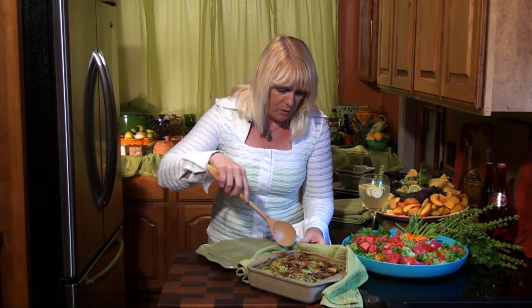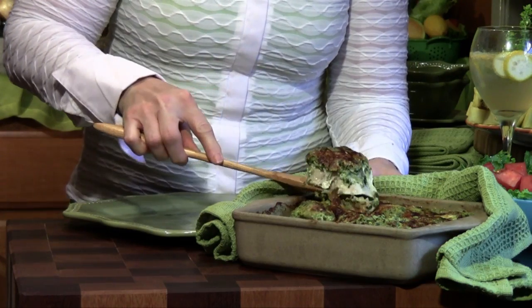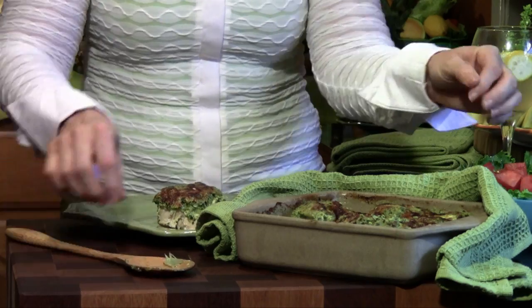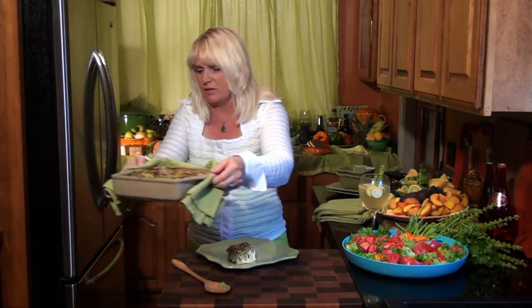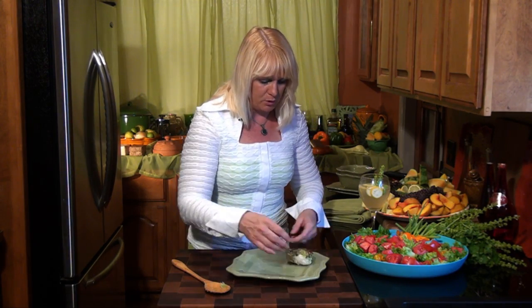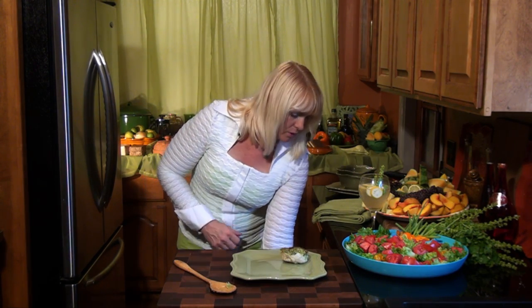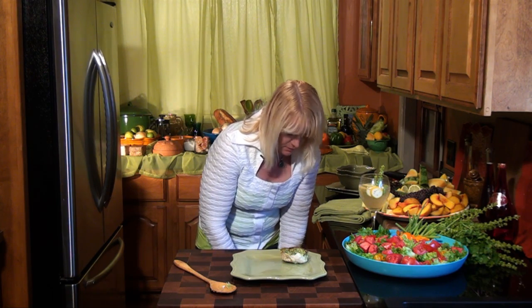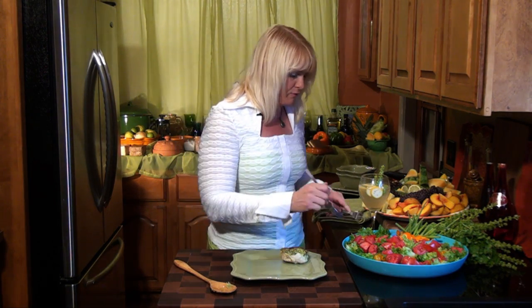So let's take one right here. Look at that. Oh my goodness. It's steaming. It's juicy. It looks fabulous. We're going to move this out of the way so we can dish up everything else. We've got a beautiful piece of chicken here. We're going to get some of this salad. We're going to get some fruit.